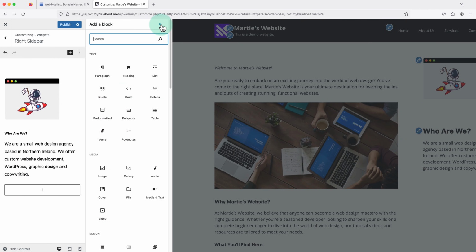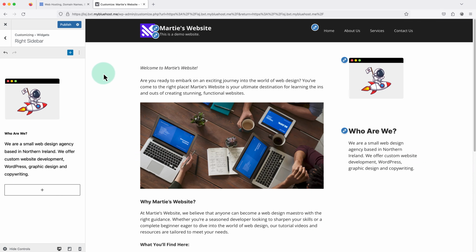And don't feel like you need to add a ton of stuff to your sidebar right away. You can always add more to it later after you've added more content to your website. And sometimes less really is better when it comes to our sidebar.